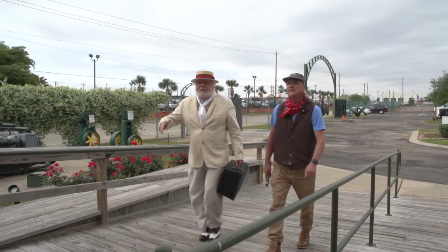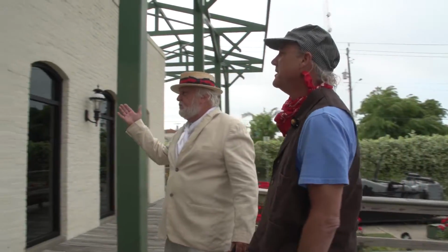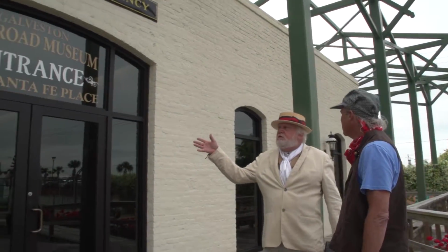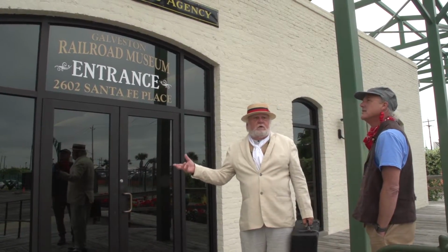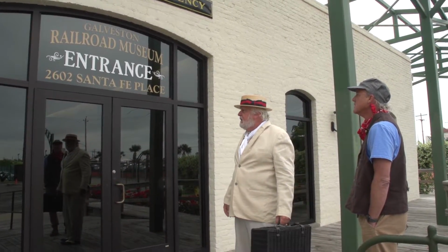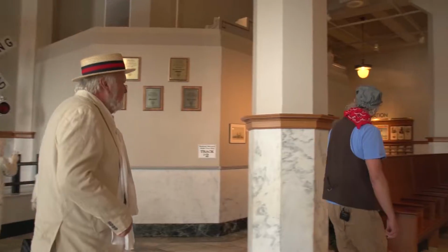And here we are. This is our 19th century original, one of the original parts of the train station here in Galveston. It's very well preserved, a wonderful museum here that they've done a lot of work on to preserve. Was this a depot? This is one of the depots.